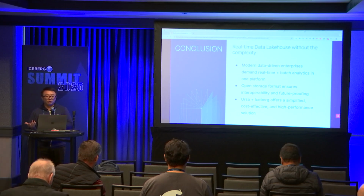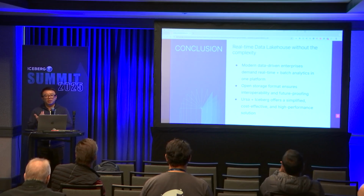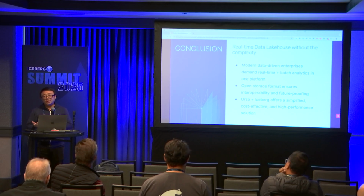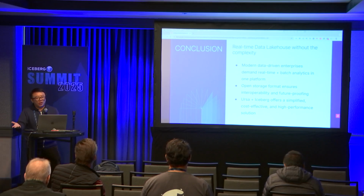So you don't need to maintain two different systems and different pipelines. Putting all things together means fewer components to manage. You can scale much faster, you can stream much faster, and also at a much lower cost. And everyone loves lower cost nowadays.